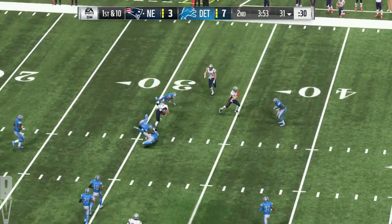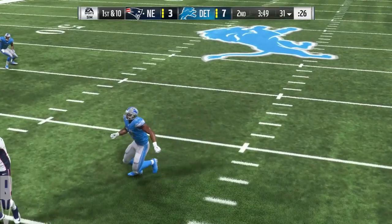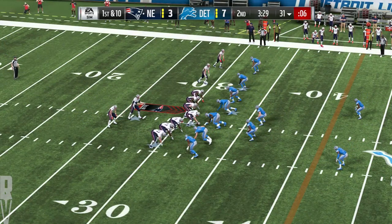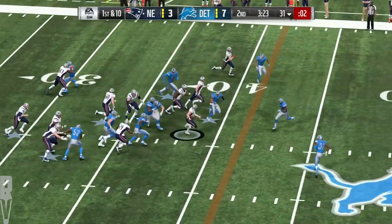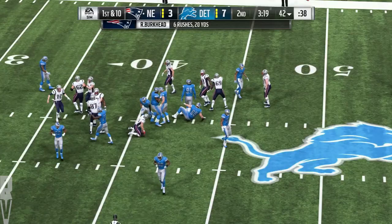Like so many tight ends nowadays, they have no problem at all putting him in the slot and letting him go to work, and that's a nice pitch and catch right there for a first down. They'll run it now out of the gun. 10 more there and another first down.